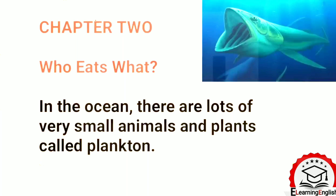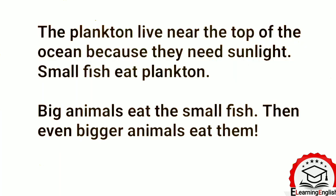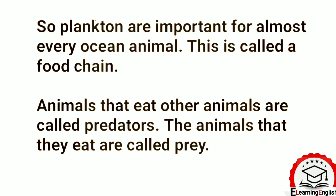Chapter 2. Who eats what? In the ocean, there are lots of very small animals and plants called plankton. The plankton live near the top of the ocean because they need sunlight. Small fish eat plankton. Big animals eat the small fish. Then even bigger animals eat them. So plankton are important for almost every ocean animal. This is called a food chain.